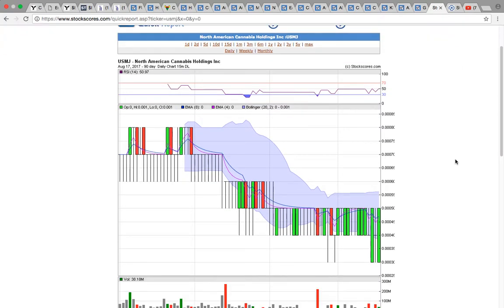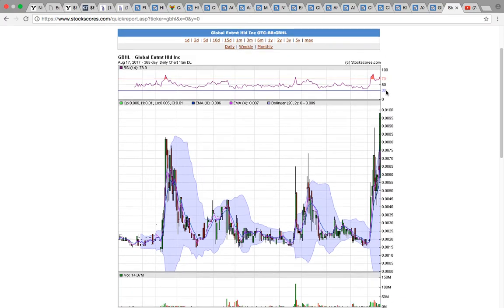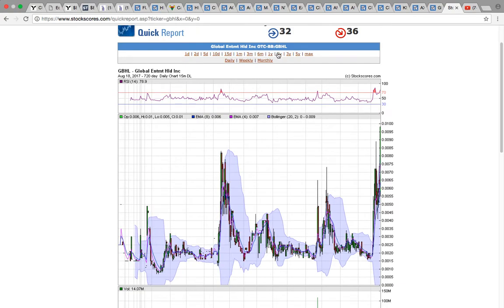Okay, let's look at, no, this wasn't the one I wanted to show you, USMJ. We'll just erase that. But GBHL here is breaking out. It's a stock that we've been following since back here when it had the big run the last couple of weeks, and then it pushed much higher. The 0.00825 level, the closing price over here, was the key level to break, and it closed above that level today. I was just putting out an alert on that. That was a 360, the highest close of the year. And if you look at this 2-year chart, this is the highest close in 2 years.